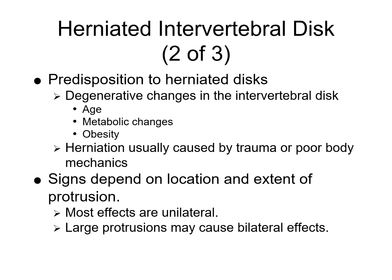Signs would depend on the location and extent, and in most cases the effects are unilateral. Large protrusions may cause bilateral effects. Because of the pressure on the sensory nerves in the dorsal root, the lumbosacral herniation causes pain in the lower back that radiates down to the posterior aspect of one or both legs and can result in sciatic nerve pain. Paresthesia, or numbness and tingling, may occur if nerve compression is extensive. Muscle weakness develops, and we can have interference with urination; bladder emptying can also develop here.